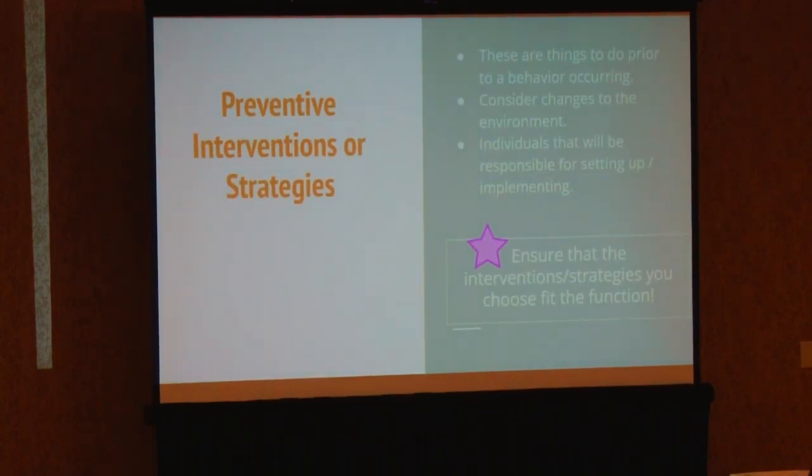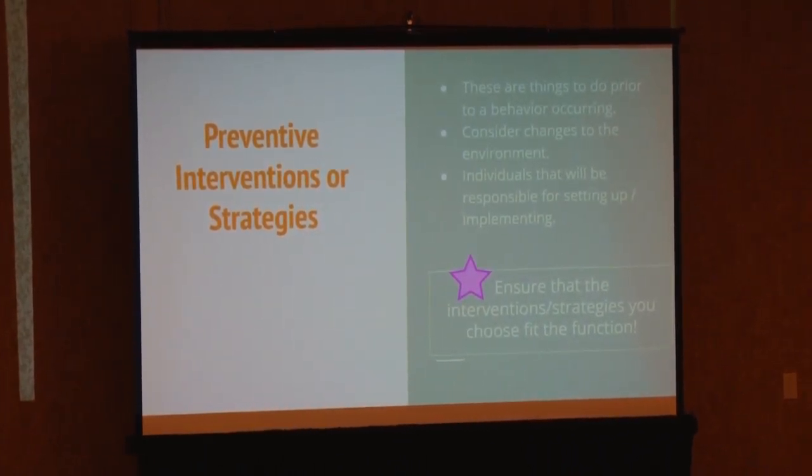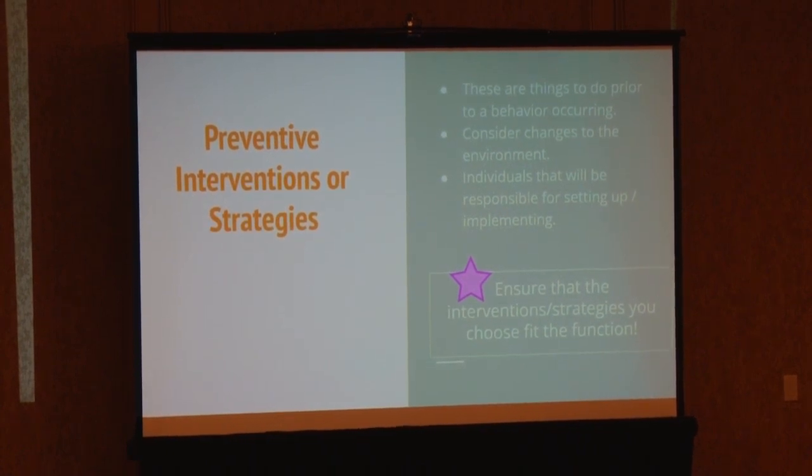So, part of this PIR document, the first section is preventive interventions or strategies. So again, these are things that we want to do prior to the behavior occurring. Consider changes we can make to the environment that would best support this behavior from not occurring, and individuals that would be responsible for setting it up, okay? One thing I always think about is, okay, I'm gonna introduce break cards, and I wanna make sure that this student has access to a break. Great. Who's gonna take the student on a break? These are things that your team really needs to think about.